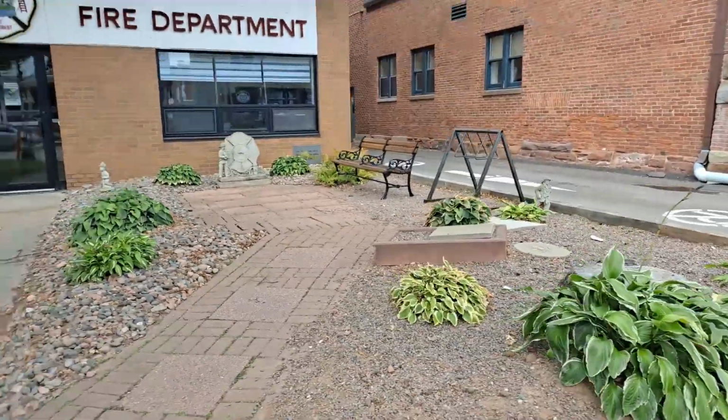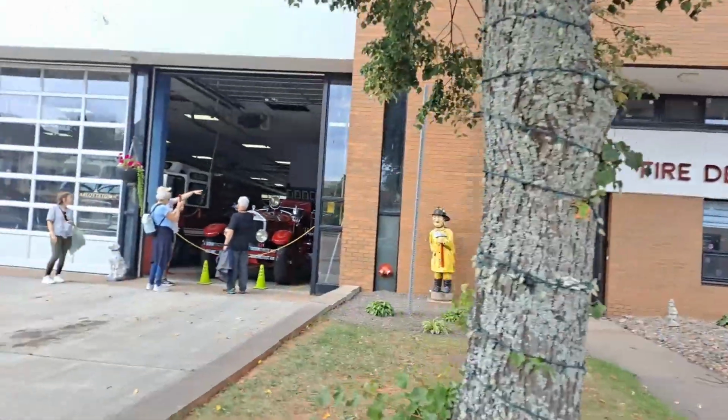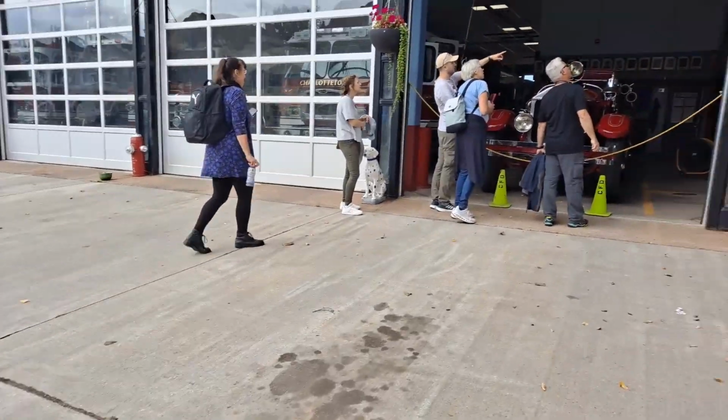They've got all these little firefighters out in like their garden. And they got a little firefighter. Ooh, look at that old timey fire truck. That's cool. But they got the little Dalmatians out here.